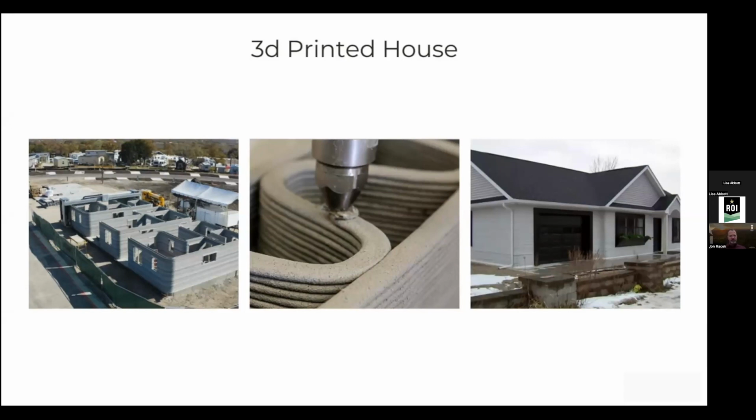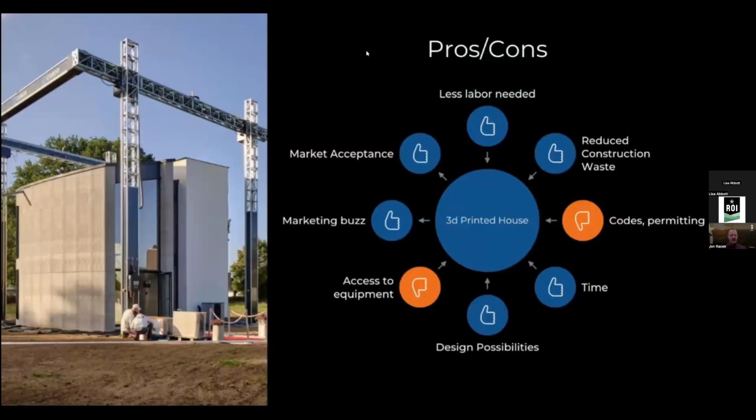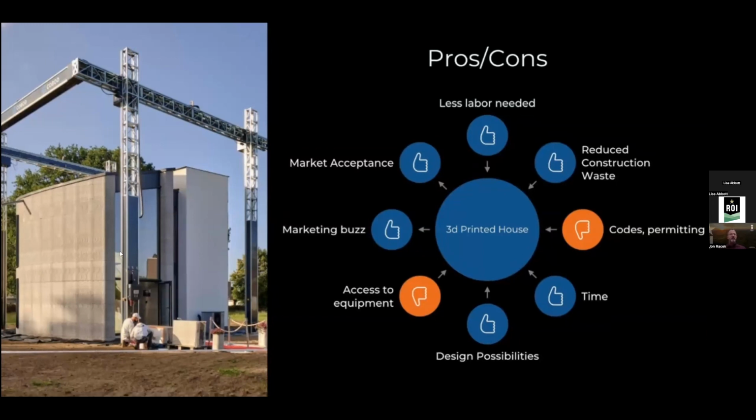So if you're not familiar with this, essentially, you're using a concrete slurry with a massive gantry. You can see that here. And the gantry basically moves the printing head based on a computer model. So there are some really interesting design potentials with this model where you can really design some interesting forms, and the 3D printer will print that. Less labor is needed for something like this. It's a pretty quick way of building.